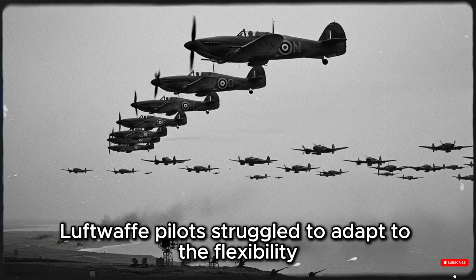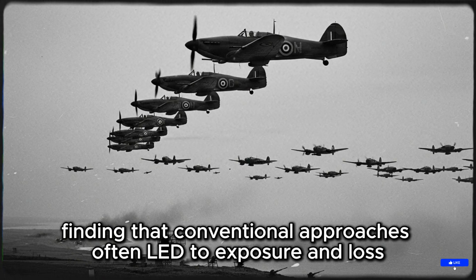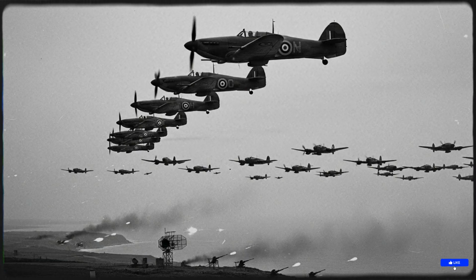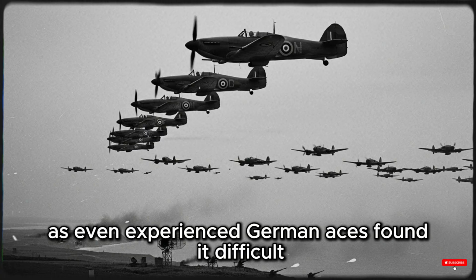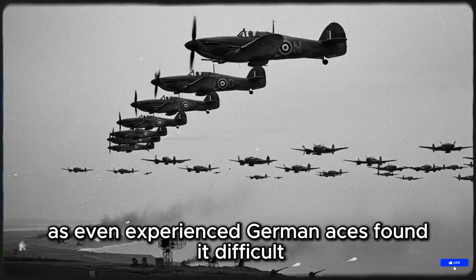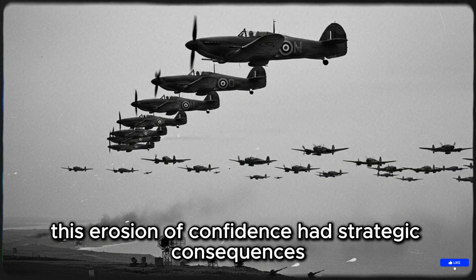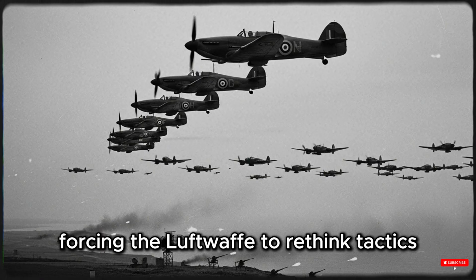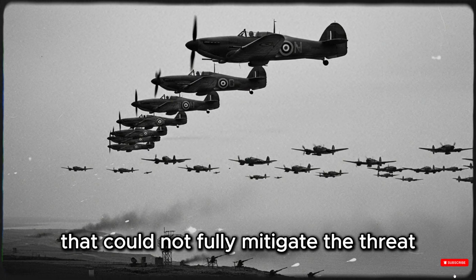Luftwaffe pilots struggled to adapt to the flexibility and precision of British formations, finding that conventional approaches often led to exposure and loss. Reports from the front emphasized frustration and disbelief, as even experienced German aces found it difficult to counter the British maneuvering. This erosion of confidence had strategic consequences, forcing the Luftwaffe to rethink tactics and divert resources to defensive measures that could not fully mitigate the threat.